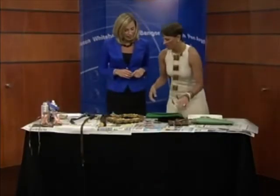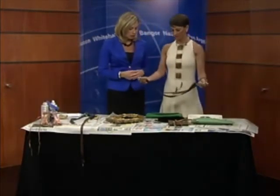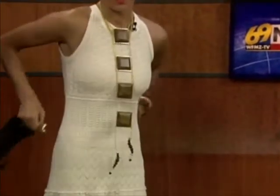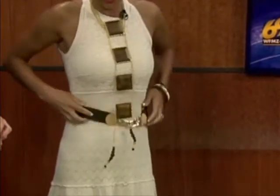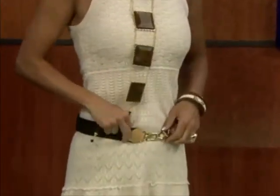It's unbelievable. Yeah, cool. In this instance, this again is from a Louis Vuitton suitcase. I took this off the suitcase, and you can take this off of any suitcase. And I turned it into a belt. Basically, just hook it on here. Oh my gosh. Okay, and here I have a belt. Oh my gosh, so cute, Jamie.